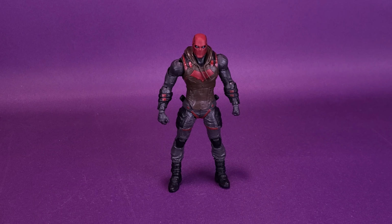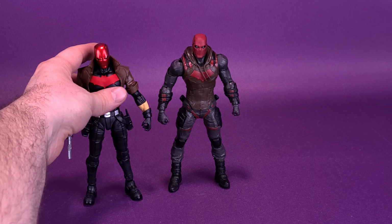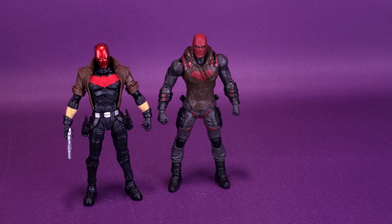Yes, quite the quota. To show you what I'm talking about, let's bring in the original Red Hood, which was really a fine figure for its time. I still think it's a nice looking figure, and one thing it has that the newest Red Hood from Gotham Knights can't is that the original Red Hood also came included with guns.